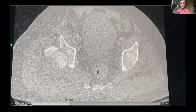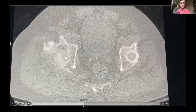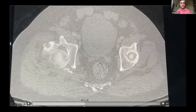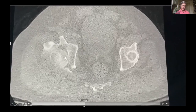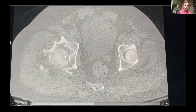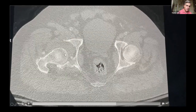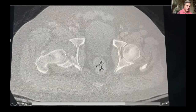What you see here is the head riding up into that defect where the wall used to be. And then if you look here, you can see that the entire dome of the acetabulum is to your left there, and you can see how much is remaining in the actual acetabular fossa. Just a very small amount of remaining dome of the acetabulum. So basically this took off the entire acetabular dome. And unfortunately, the posterior wall is very comminuted in the remaining portion as well.